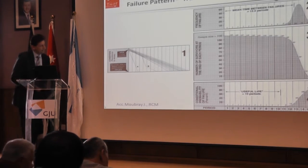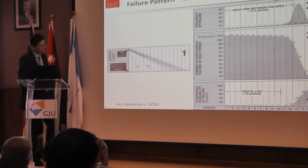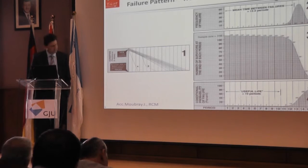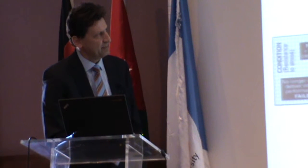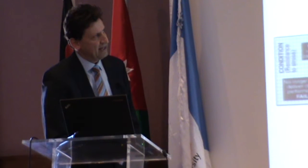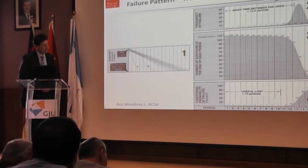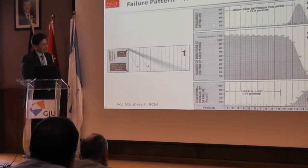So let's look at this chart too. We have a population of 110 impellers, and the frequency of the failure is presented here. So in the first period, one fails. In the second period, also one fails. After a while, these numbers are higher. So this distribution is very similar to a normal or Gaussian distribution, but it's shifted on the time scale. So here are failed items, here are survived items.